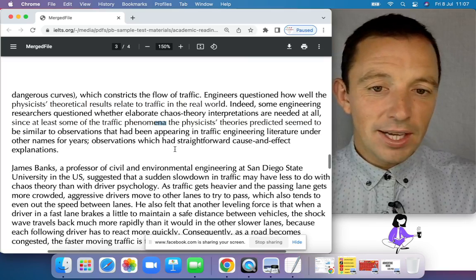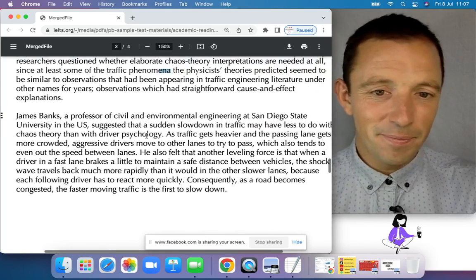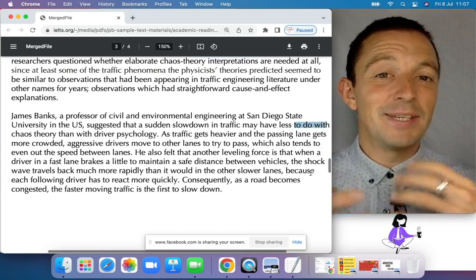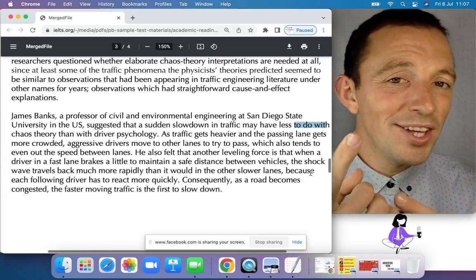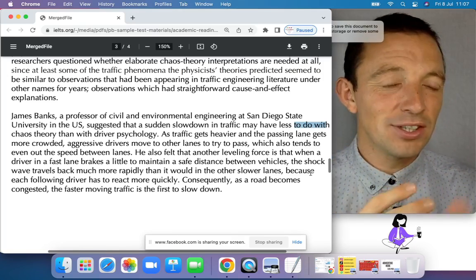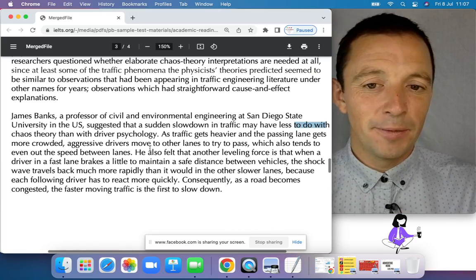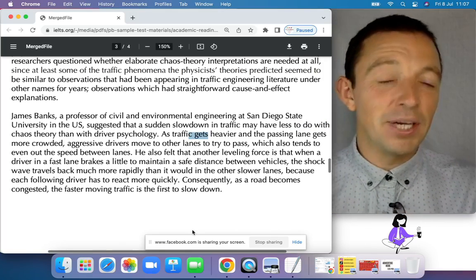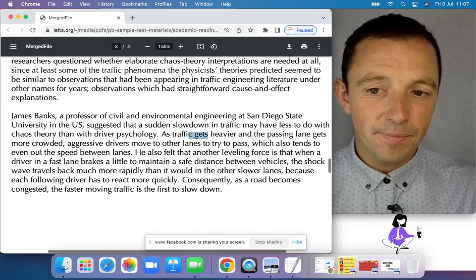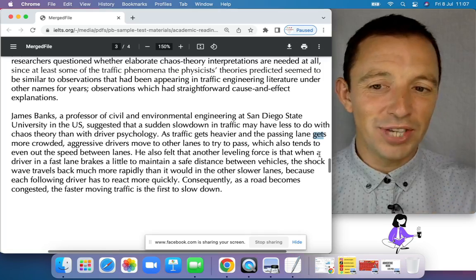Okay, and that's it. So finally, the last paragraph. This is very difficult to have to do with. This means association. You don't want to have anything to do with this place. So you don't want to have any association, any connection with this place. The traffic becomes bigger and heavier and heavier. It becomes heavier. And again, the lane becomes more crowded, more congested.